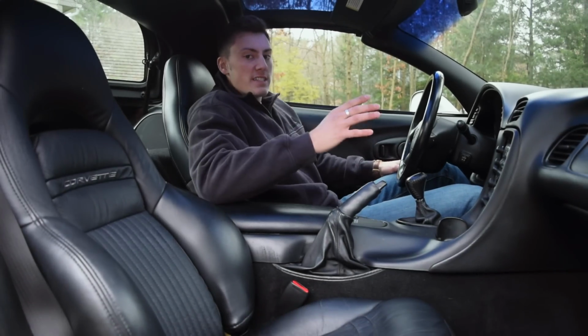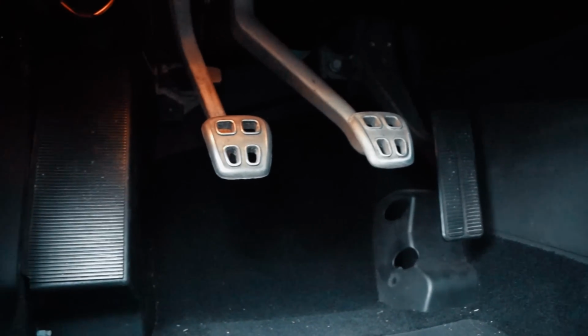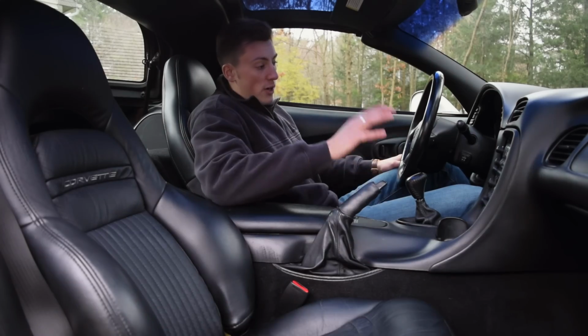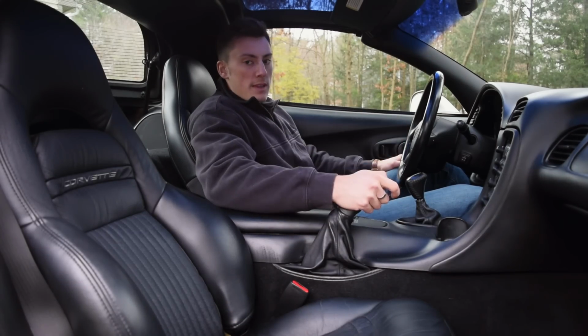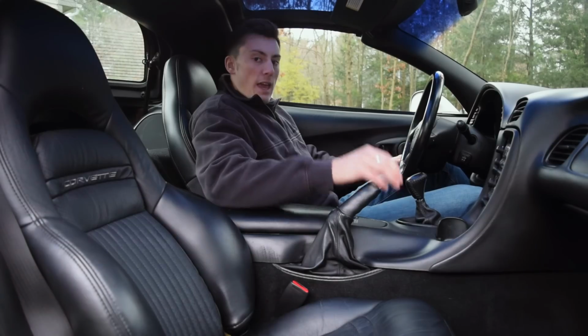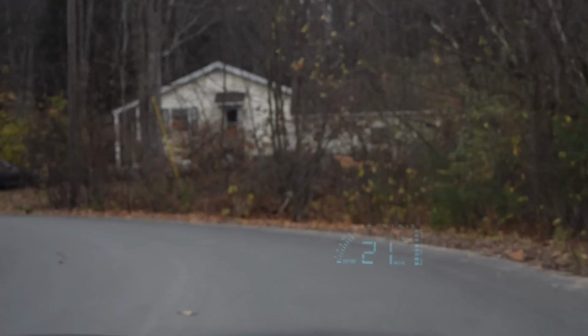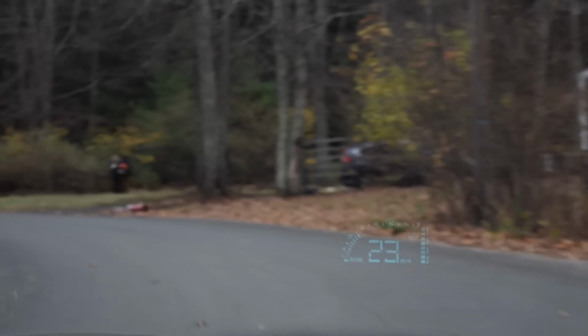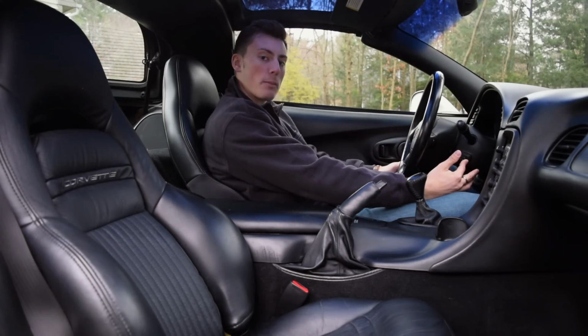Now, as we move to the interior of the C5 Corvette, more and more of the features that I really wanted in a car start to appear. For starters, this C5 Corvette is equipped with the preferred equipment group. That means it has power mirrors, 8-way adjustable power seats with memory, a heads-up display inspired by the cockpit of an F-15 fighter jet, and a big thing for me, a power telescoping steering wheel.